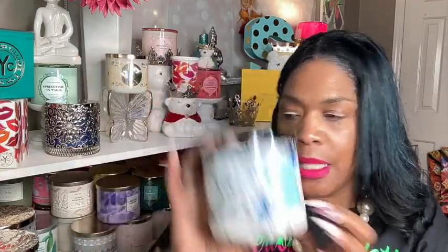It fills up my entire bedroom space. For this to be a marshmallow vanilla-like candle with a hint of blueberry, it really does fill up a large space. Very nice candle. And you can pick these up in stores now. I think they still have them in store. This is a very new candle. It is on the floor now. It is part of the spring collection.